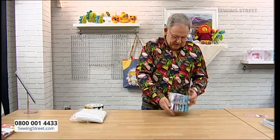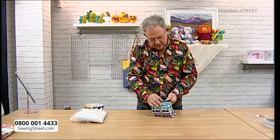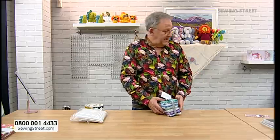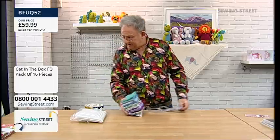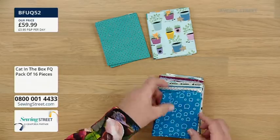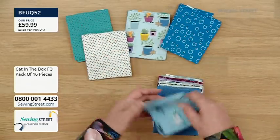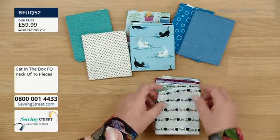These, nice. Is it this one here? Cat in a box, fat quarters. No, I haven't got any other fat quarters. No, I've not got that. I've got Jill Philly, petals and pedals. And then I've got this one. This one's a bit like posh hedgehogs, but it's cats, look. You get 16 fat quarters. Aren't they cute?